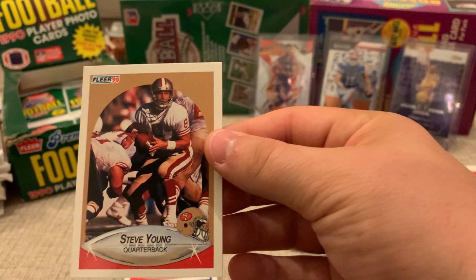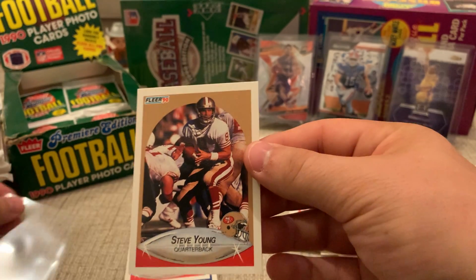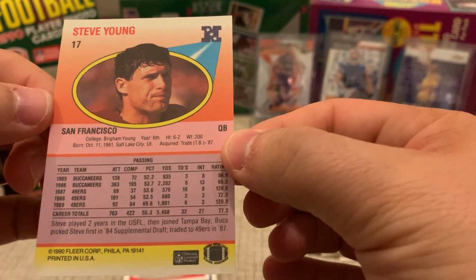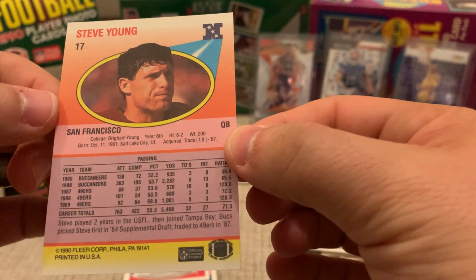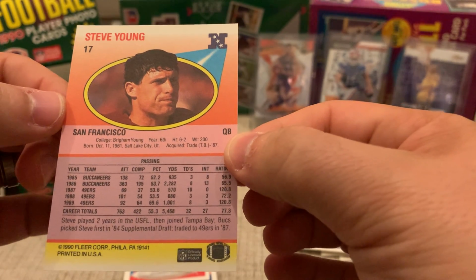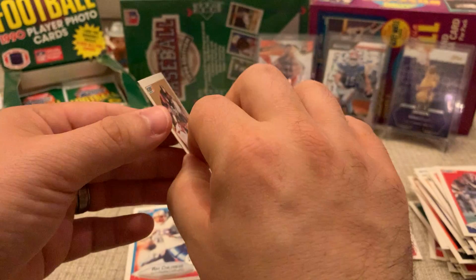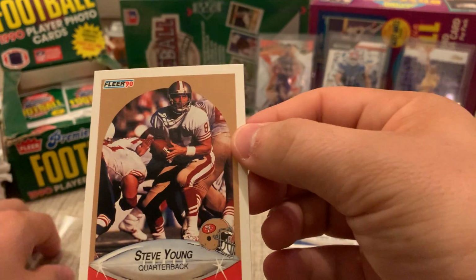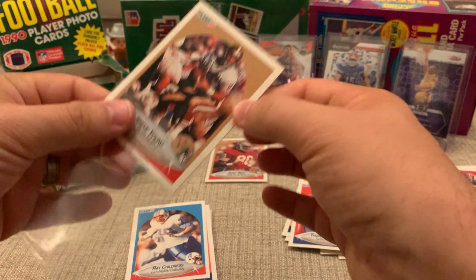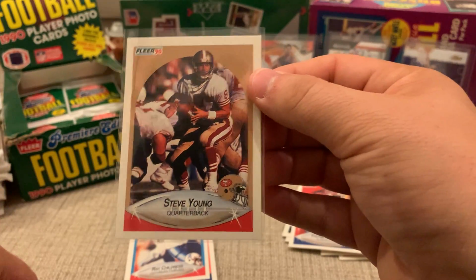Got us a Steve Young. So we got the combo in the back there. Jerry Rice and Steve Young. So let's check out how he was. So pretty good with the Buccaneers that year. And I guess this was before he was a stud. Maybe this was in his years leading up to some of his dominant years. But definitely a good one to get there.